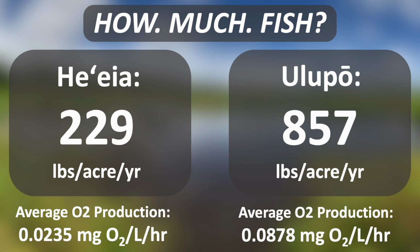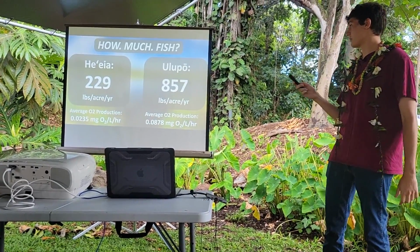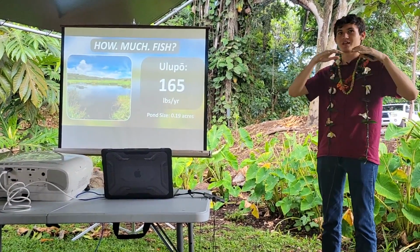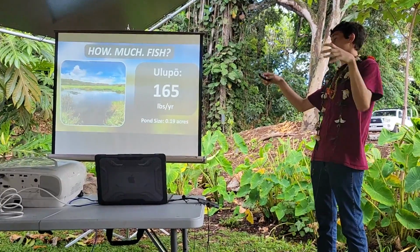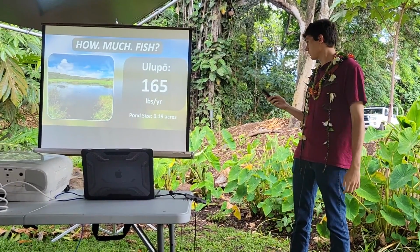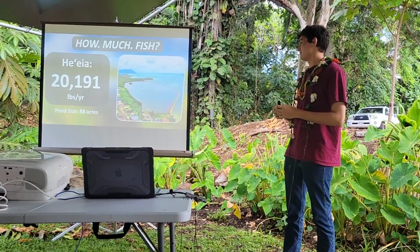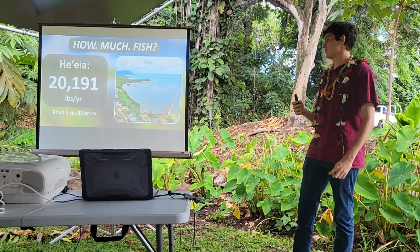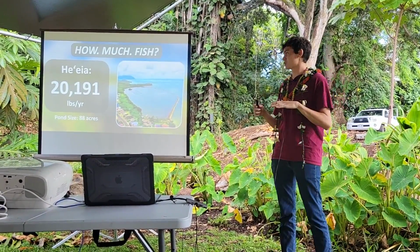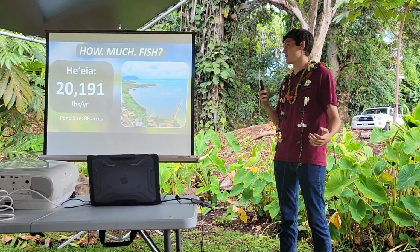So this was based on these averages. So even though the data was all over the place, Ulupō was almost 4 times higher than Heʻeia on average. So expanding this out to the ponds themselves, Ulupō, if you can get it to about 3 feet deep, just that spot that's cleared can produce 165 pounds per year. It's about a fifth of an acre. If you expand it out, obviously more. And Heʻeia, 88 acres, so you got some catching up to do. Just over 20,000 pounds per year at 88 acres. So I've been told that the managers at Heʻeia don't quite know what their fish numbers actually are. So I'm curious to see how close I am to the actual number. I think maybe one day I'll know.